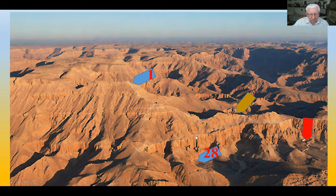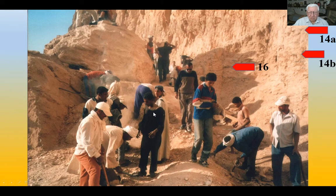Pliocene rocks, limestones deposited in the sea, and layers of concentrations of flints. There is an excavation of Professor Niwiński. We looked for the tomb of Herhor for many seasons, and by the way, I did observation of the profile. There are limestones, of course, and there are horizons with flints.